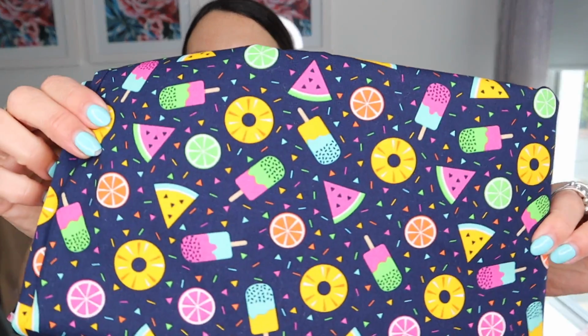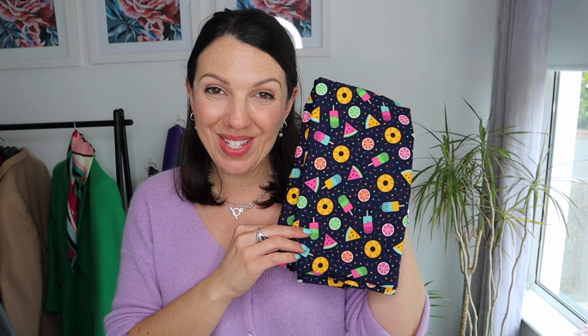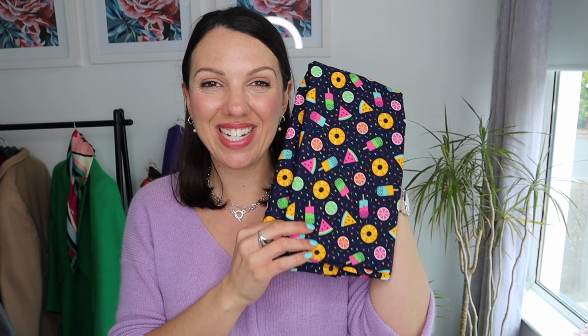But my sister has bought some fabric that she'd like me to make a bag out of, so I'm going to do that. We've already designed what it's going to look like. And only yesterday I bought some fabric. Look how fun this is. Isn't that great? I'm going to make a pair of pajama shorts for the summer. I think the fabric is just fantastic.